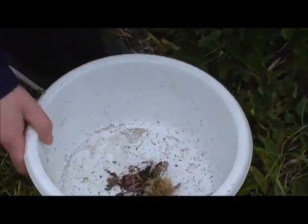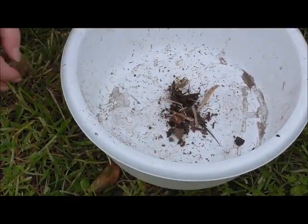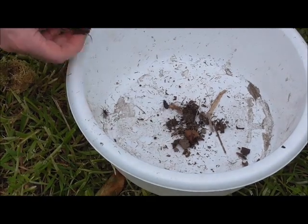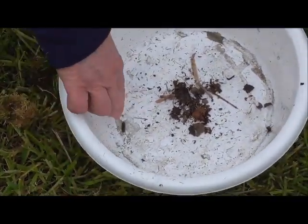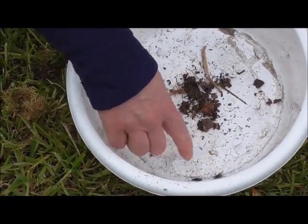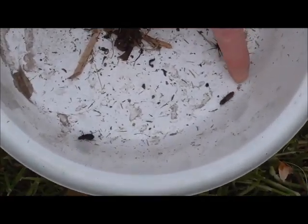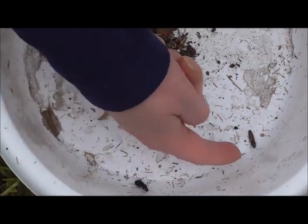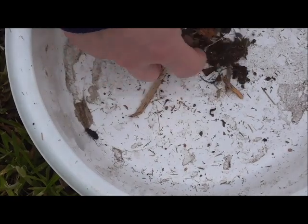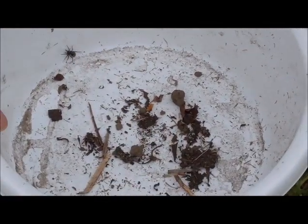As you can see, I take these bits and pieces out. We've got a spider, oh, and a click beetle, and another beetle here. You see that? Can you see it? Watch the click beetle. They use quite a bit of force to jump up in the air. So there we are. That's not been there very long, and already I've caught a few things.